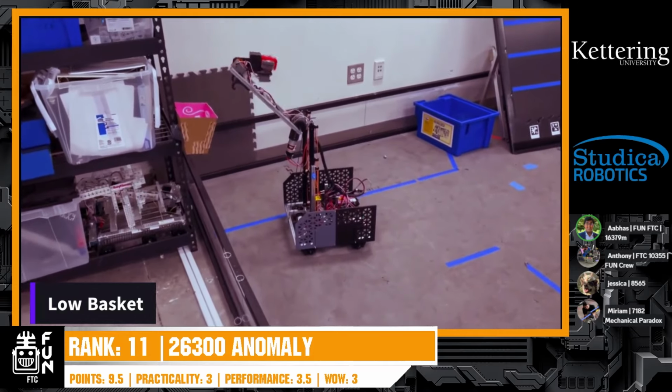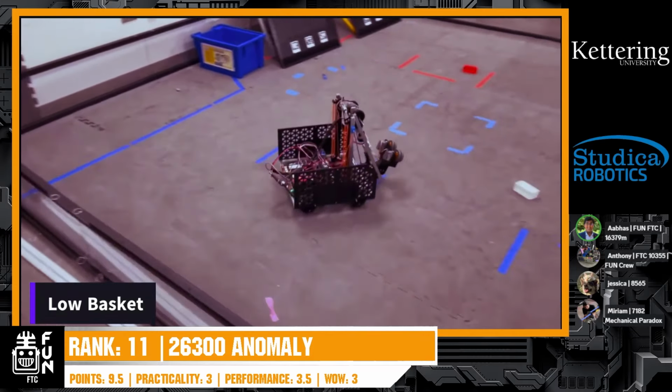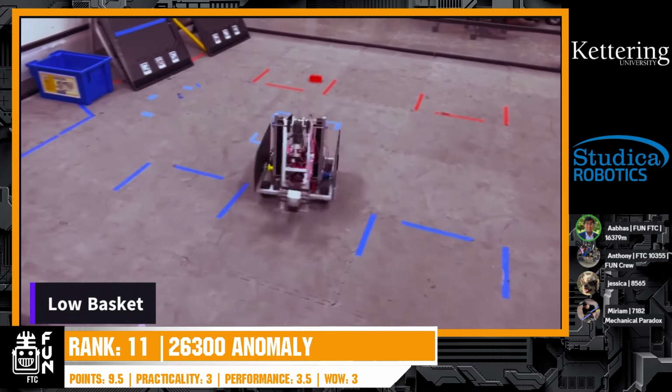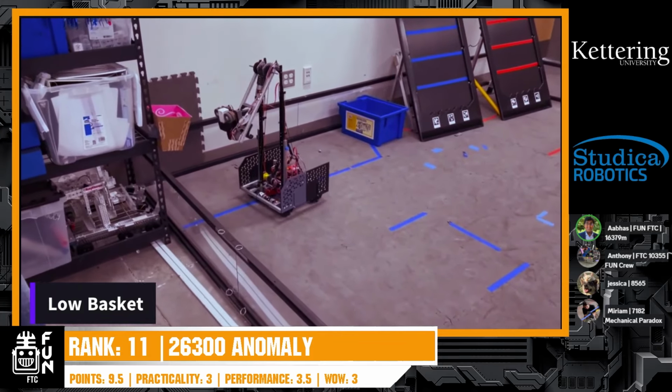Something that I think contributed to their wow factor a lot for me was just how speedy the robot was in general. I think it was really zipping around the field well, and that's going to bode really well for them in competition if they can maintain that sort of speed and maneuverability. Miriam, what did you think?